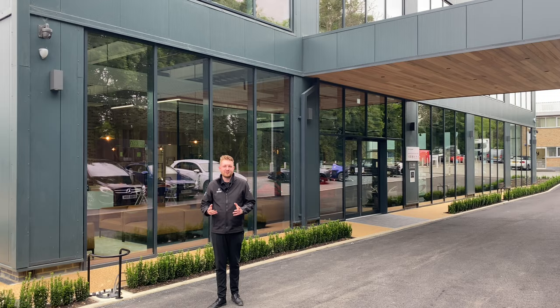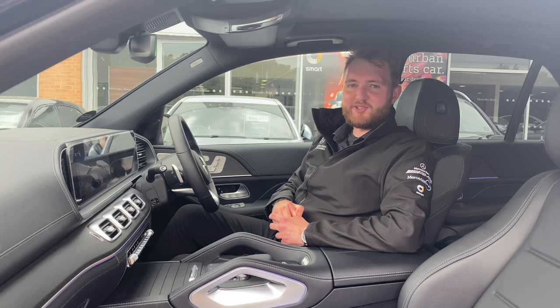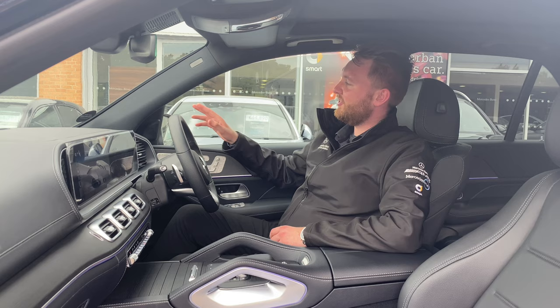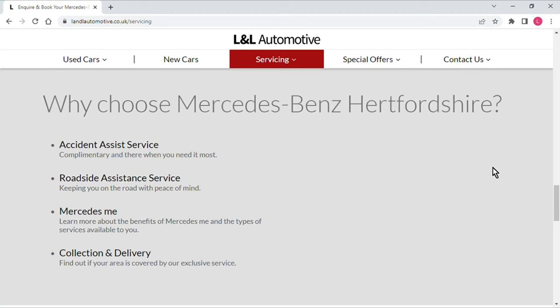Whether it's a brand new car or an approved used purchase, as a customer of ours, you will gain access to our accident management service. It's open 24 hours a day, every single day of the year. And should you need to, the number to call is always displayed on a sticker in the windscreen just in front of the driver in every car that we sell. And you can also find this number on our website.